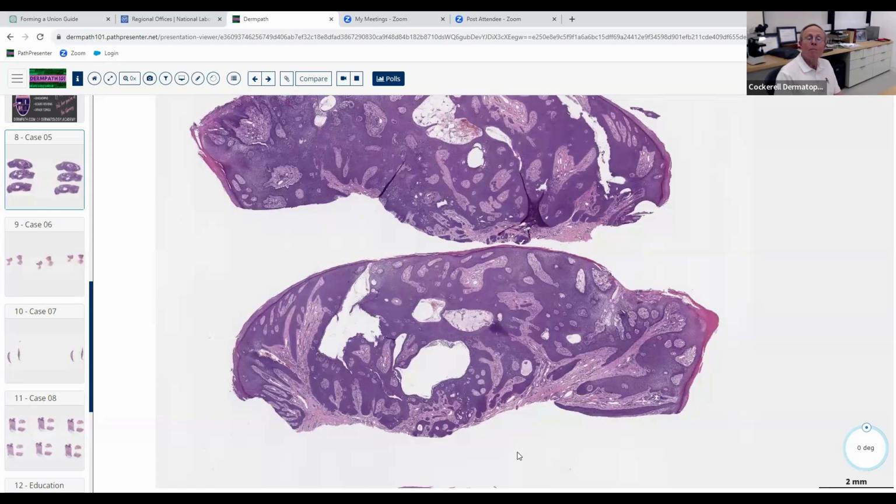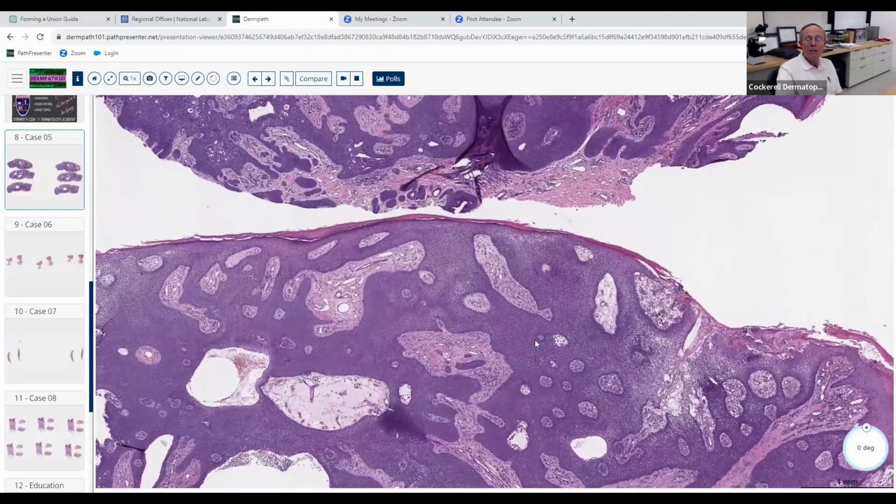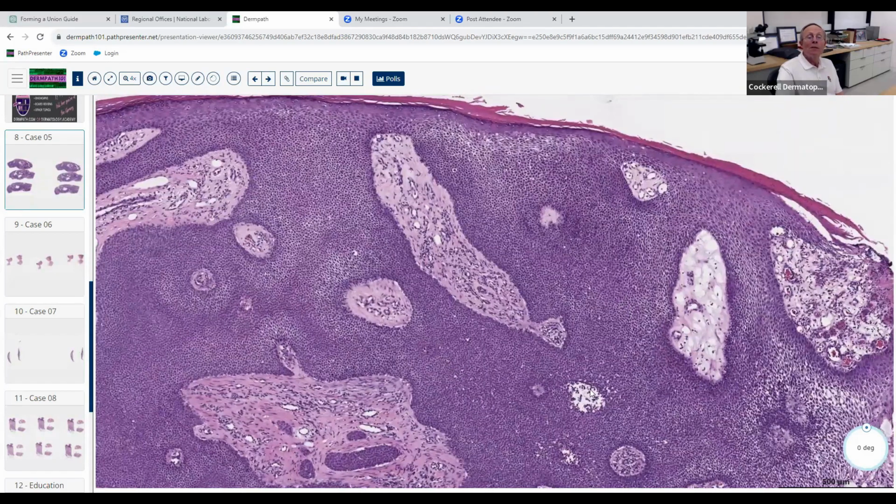What kind of differentiation? Well, looks basaloid, so it could be either squamous or some sort of adnexal structure. Okay, good. So basaloid, epithelial, maybe adnexal. We're going to go to higher magnification, see if we can then tell. So we're exactly where we should be at that power. Let's go to higher magnification.